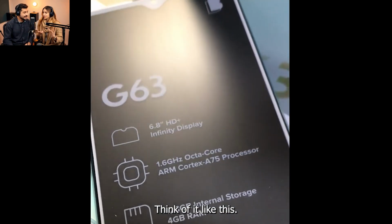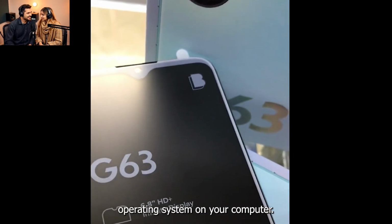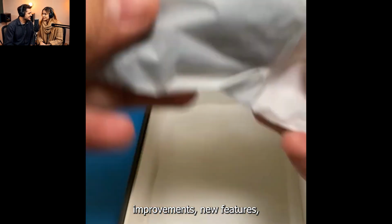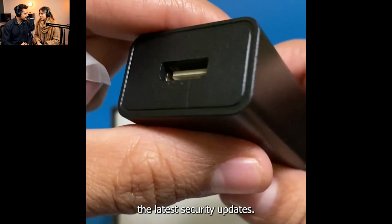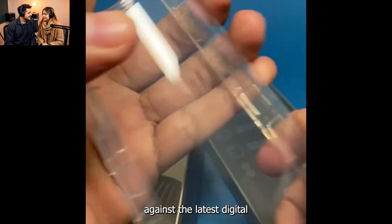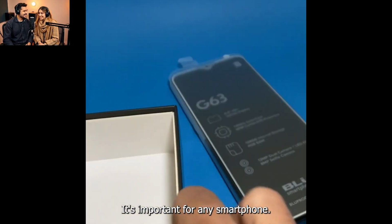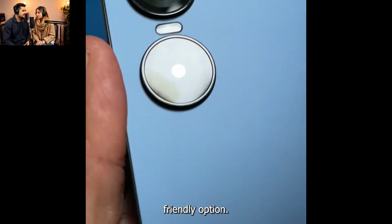Think of it like this. Having the latest Android version is like having the newest operating system on your computer. It usually comes with performance improvements, new features, and perhaps most importantly, the latest security updates. So with Android 13, you're getting those updates, which means the phone is better protected against the latest digital threats. Exactly. It's like having a good security system on your phone. It's important for any smartphone, but even more impressive to see on a budget-friendly option.